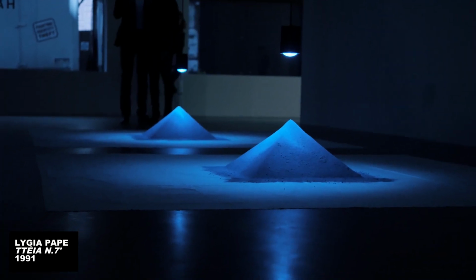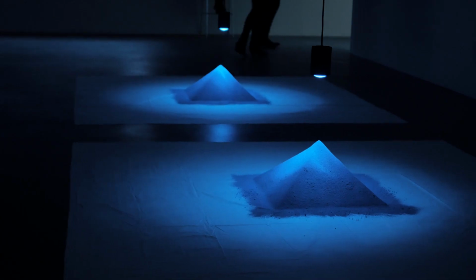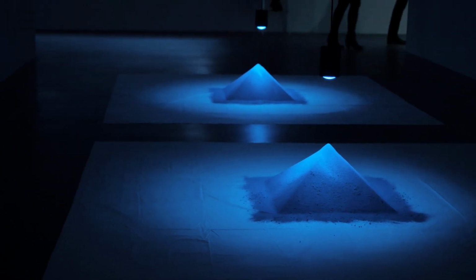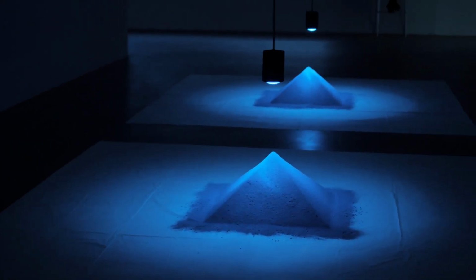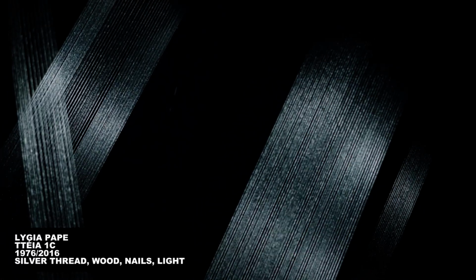Pape diverged from the harsh geometries of Brazil's concrete art movement in the 1950s and evolved her own approach to abstraction that is simultaneously geometric and expressive. This installation, originally constructed in 1976, is made of metallic thread strung across the room to create volumes that transform as you move throughout the space.